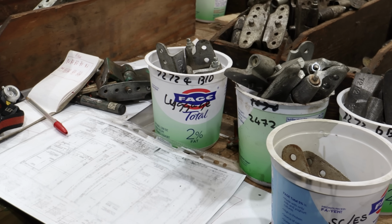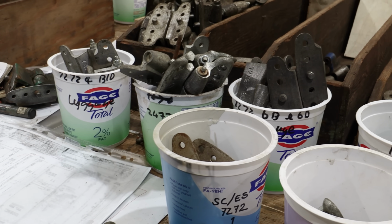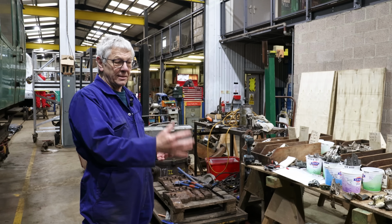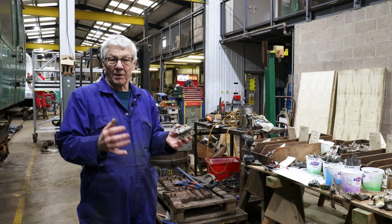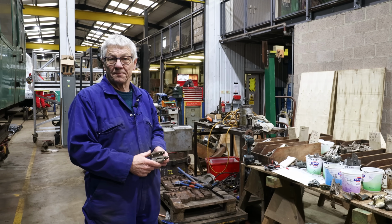And at the end of the day, we are hoping to get them all sorted so that when a vehicle comes in for a door change, we can easily ascertain which hinge goes with which door, pluck it off the pile, fit it in no time. Whereas at the moment, it's taking ages to try and work out which hinge.